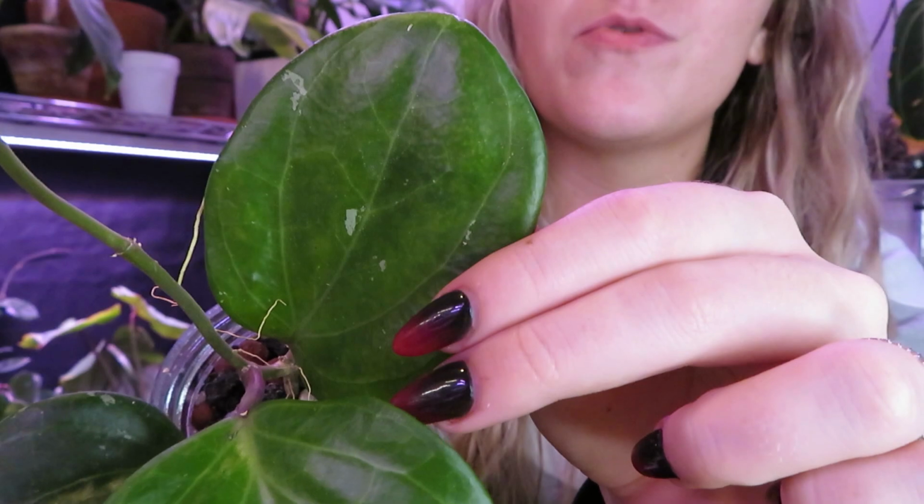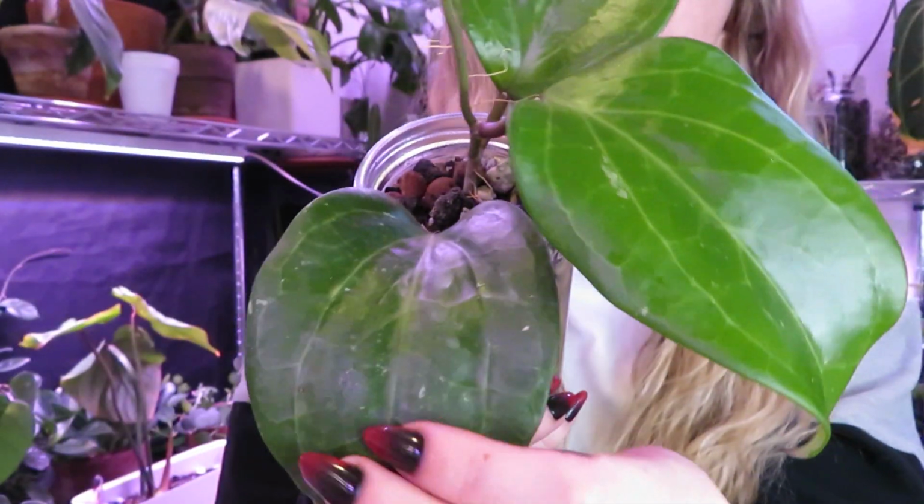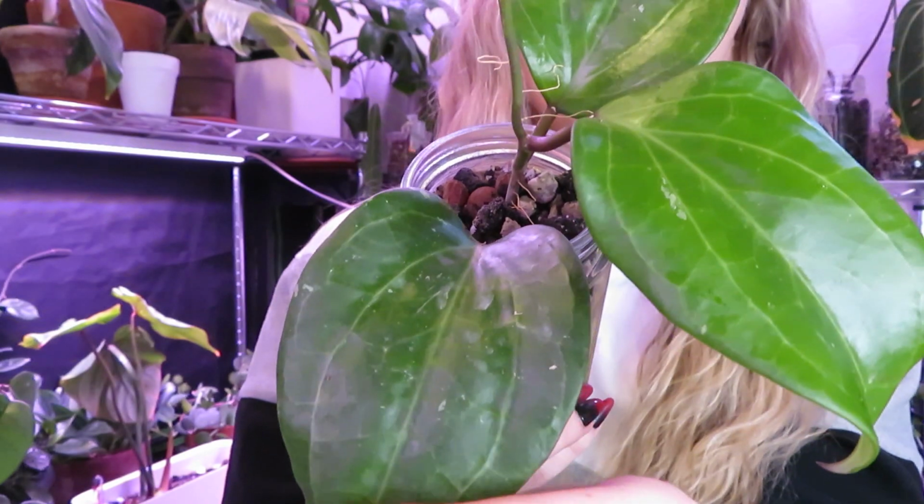I had one before and it would not grow for me, so I ended up giving it to one of my friends, or maybe we traded, I don't know, it's been so long now. But he was selling these for such a good price. I think this one was 30 for this Sarawak, and then the Chiang Mai was only like 15, and he's local to me, so I didn't have to worry about shipping, so I just had to jump on the deal. So I'm hoping this will grow for me.